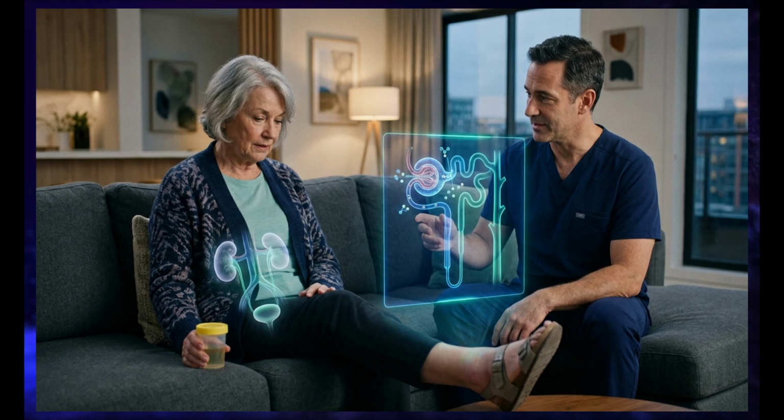Another possible kidney-related cause of swollen feet is protein loss through the urine, also called proteinuria. Healthy kidneys normally keep important proteins, such as albumin, inside the bloodstream. When the kidney's tiny filters become damaged, some protein may leak into the urine. This doesn't happen in everyone with kidney disease, but it can occur in certain conditions.